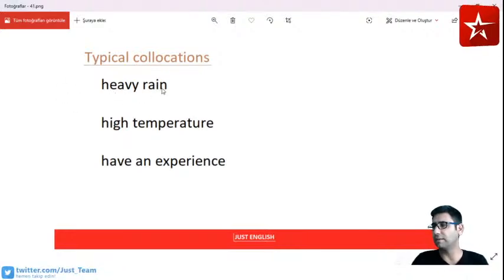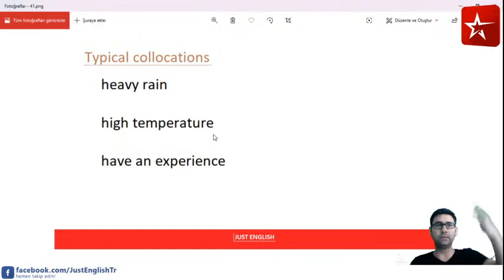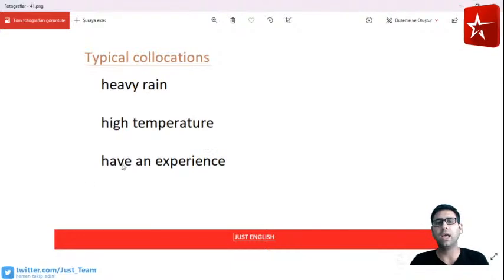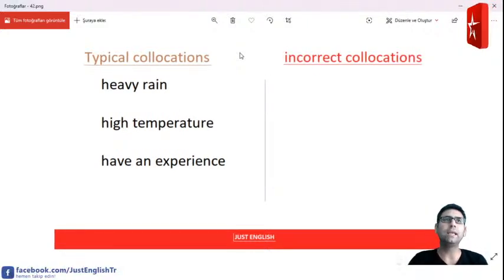Hava ağır mesela. Adem hoş geldin bu arada. Heavy air demiş, ağır hava. Bakalım bunlar nasıl yapılıyor? Typical collocations. Heavy rain. High temperature. High neydi? Bir şeyin yüksek, uzun olması değil mi? Yüksek olması. Okay. Have an experience. Bir tecrübe edinme durumu değil mi? Okay. Şimdi bu typical collocations'lara bir de yanlış kullanımını gösterelim. Let's check the incorrect usage of collocations.